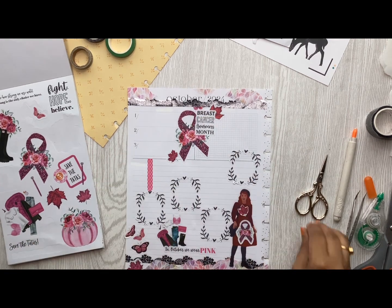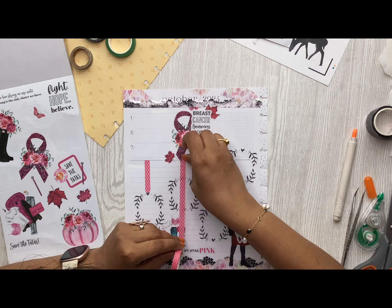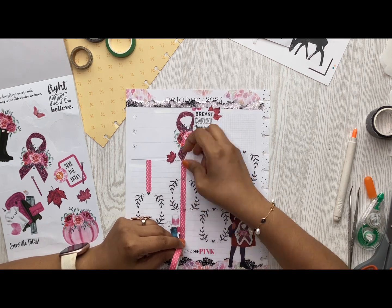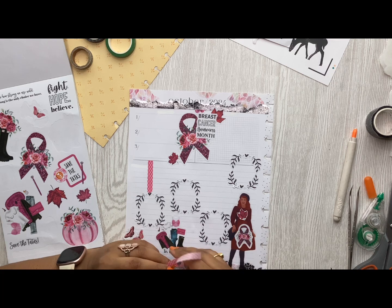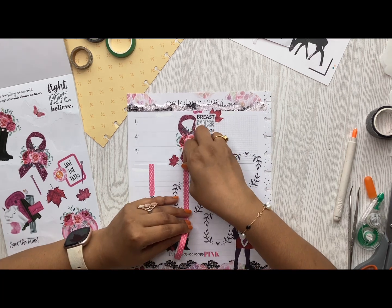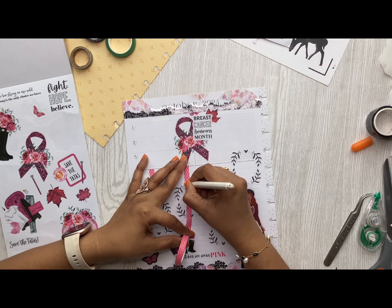I wanted to bring in that girl because she was from Sarah's shop and the rest of the stickers are not. And that stained glass along with that lace, I think it gives a nice touch. And that is why I decided to combine them.